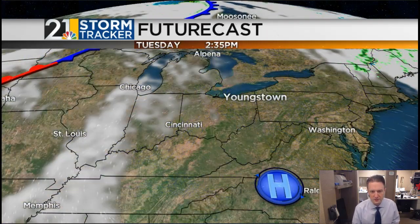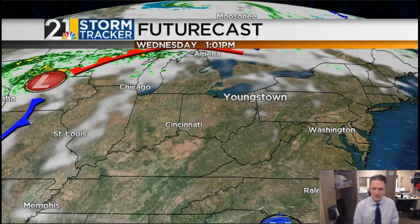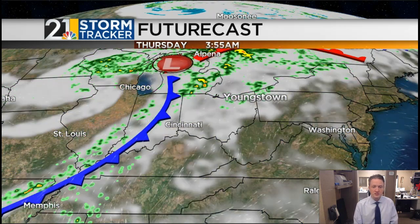In the meantime, high pressure gives us another beautiful day tomorrow. We'll see a few fair weather clouds late in the day into tomorrow night, and then back to sunshine for Wednesday. We'll get into the lower 70s by Wednesday, and then here's the next weather maker.